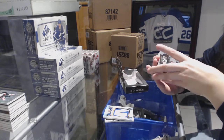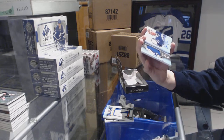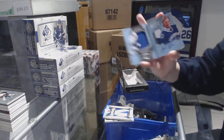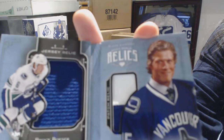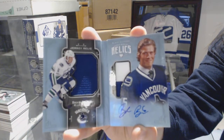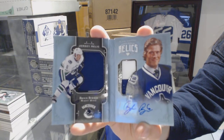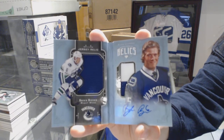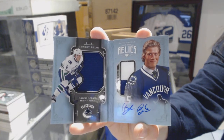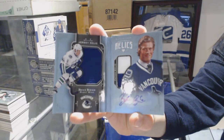Well, well, well. We've got number /99, rookie jersey booklet patch auto. I think I said that word. For the Vancouver Canucks, Brock Boeser. Brock Boeser for the Vancouver Canucks. Well, would you looky there, Derek? That's a good one.